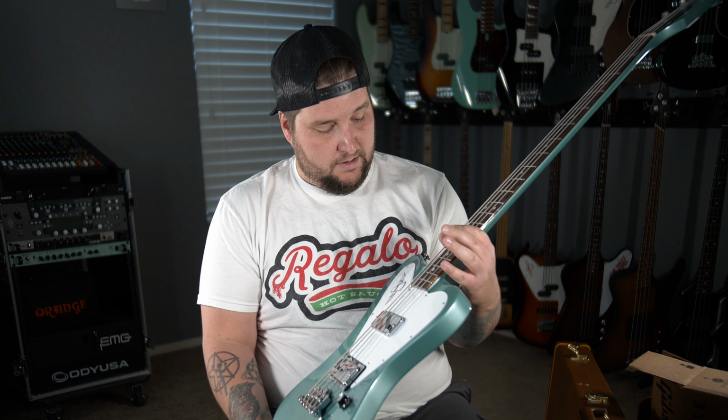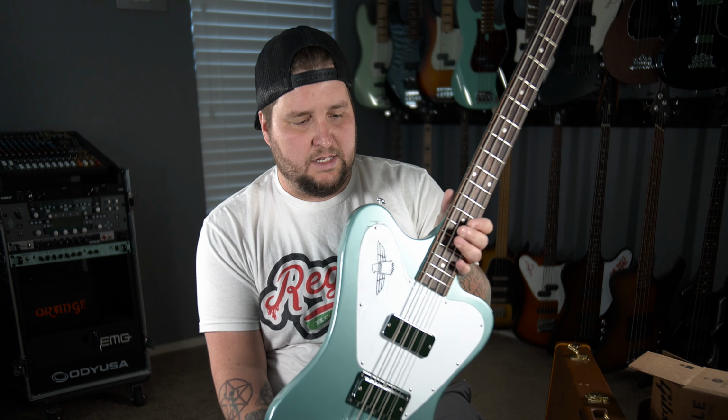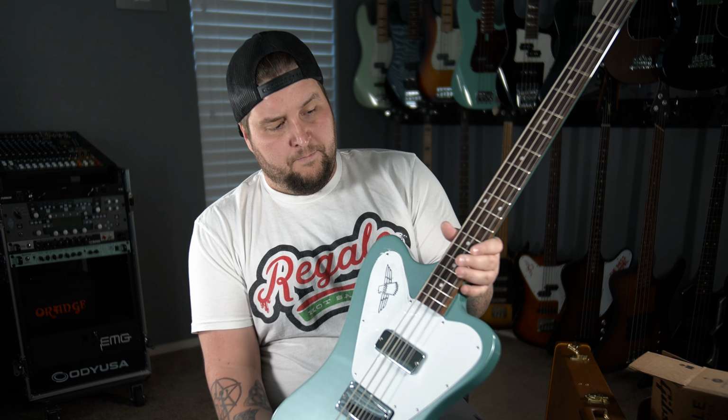So let's touch on some specs. Okay, so we've got Inverness green. It's not tremendously green. It's like a little off blue. I like it a lot. It feels good.